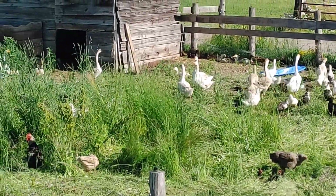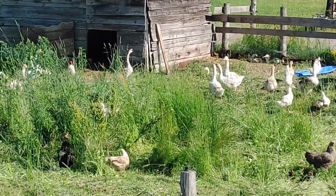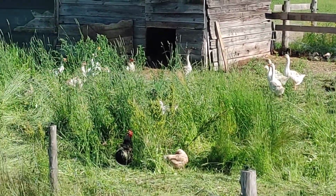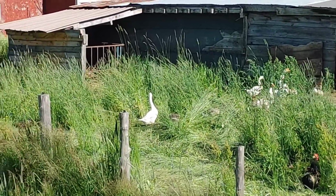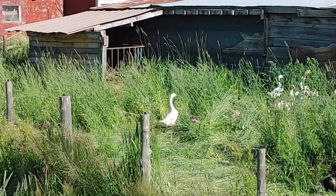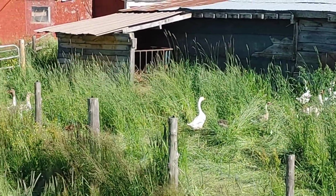And they go in there at night. I gotta muck it out. The previous owners didn't, but we'll get to that. I'm gonna take that metal feeder out from under there and put in a dust bath for the chickens.